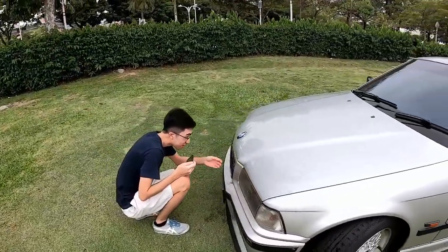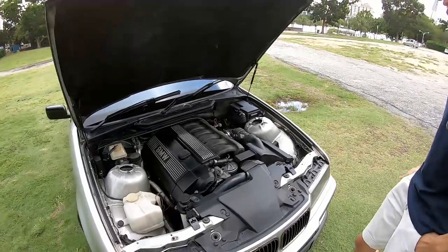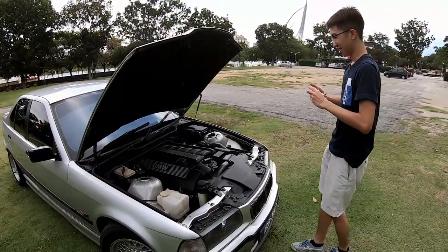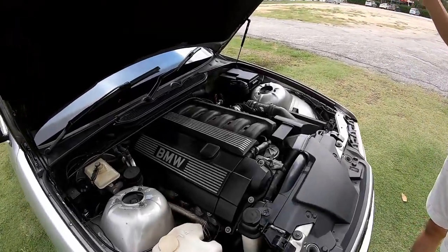Can you pop the hood? Your hood strut still works. Amazing. Yeah, it still works. Straight six, goodness.